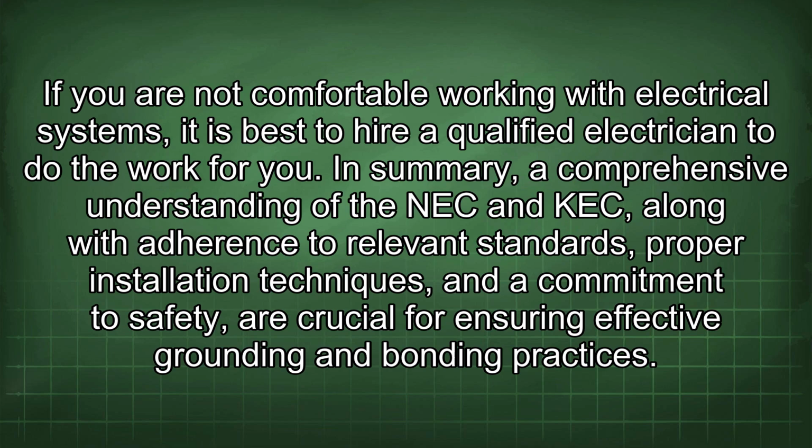In summary, a comprehensive understanding of the NEC and KEC, along with adherence to relevant standards, proper installation techniques, and a commitment to safety, are crucial for ensuring effective grounding and bonding practices.